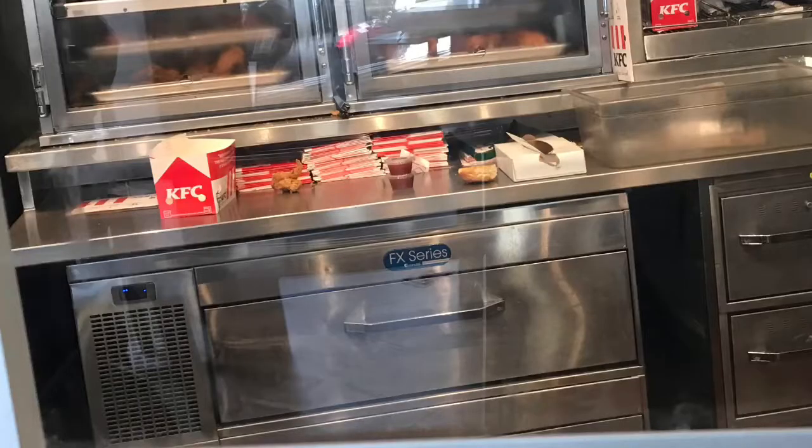Attention all KFC workers, please remove whatever food that for and counter in the stairs of customers.